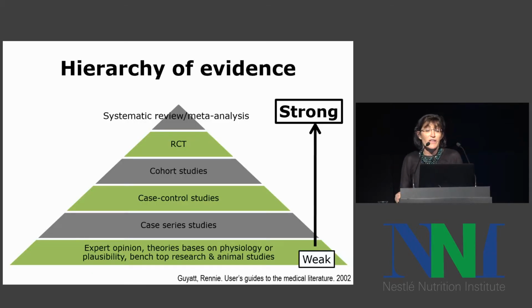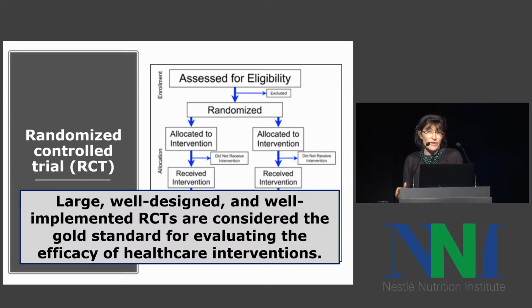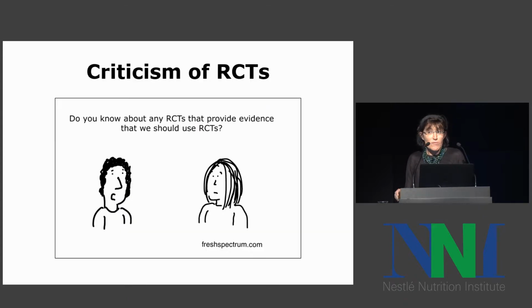But I already showed you that the strongest evidence comes from randomized controlled trials and meta-analysis. In this audience, I don't have to explain what randomized controlled trials are, and I think most of you agree that large, well-designed, and well-implemented randomized controlled trials are considered the gold standard for evaluating the efficacy of healthcare interventions. But people are criticizing randomized controlled trials, like the question: do you know of any randomized controlled trials that provide evidence that we should use randomized controlled trials? And probably we don't have it.